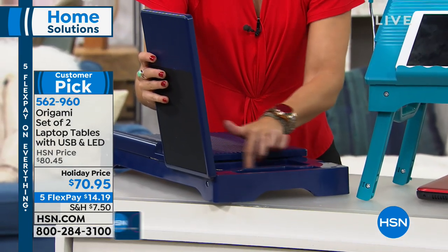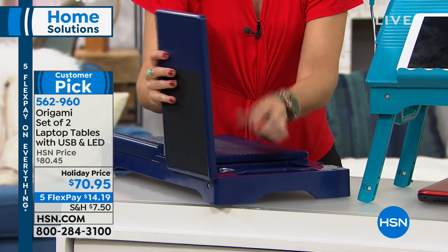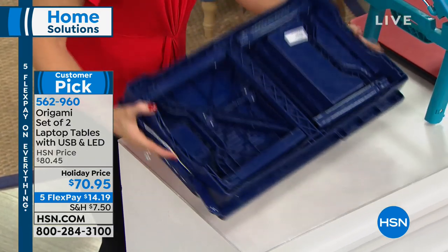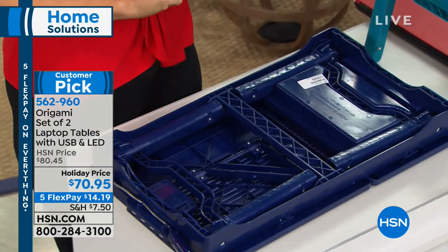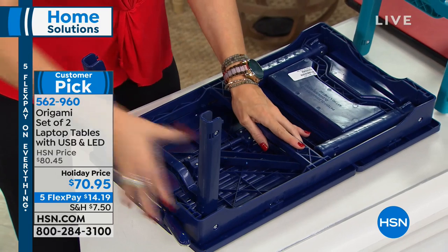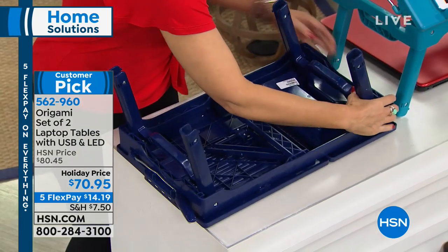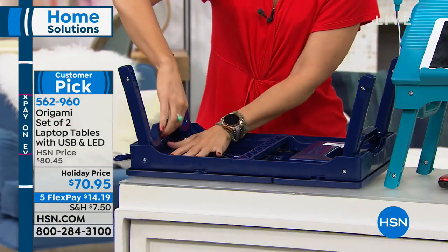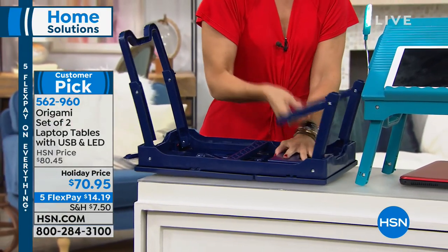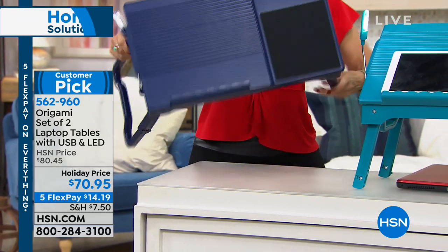You're also getting a little pocket inside here. It also comes with a USB cord, so think about that, ways to charge all of your electronics, and it couldn't be simpler. Here's what you're going to do. When you want to turn it up to that medium height, you just take the legs and pop it into place just like that. Do you see how simple it was? Seconds, right? That's true origami in seconds. Now, if I want it all the way up, I take that second part and put it all the way up. And just like that, I have it at the highest level that you can have it.